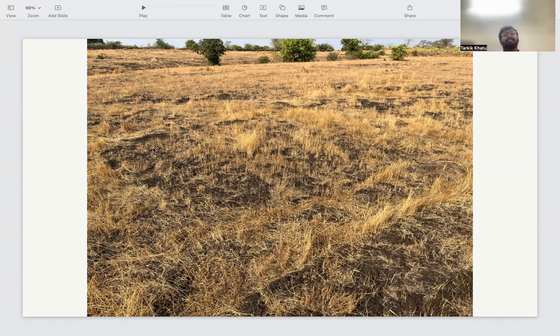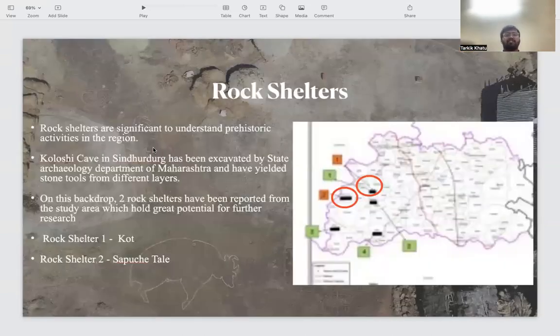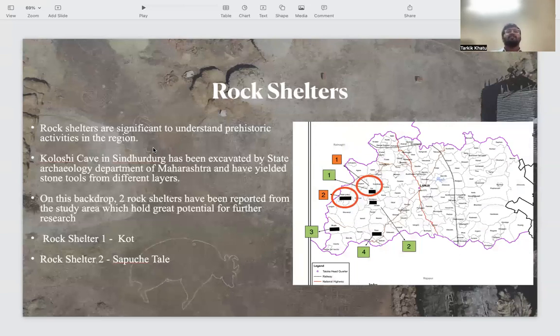So now we'll look at the next aspect of the study area, that is rock shelters. Rock shelters are significant to understand prehistoric activities of any region. Koloshi cave in Sindhudurga has been excavated by the State Archaeology Department of Maharashtra and has yielded stone tools from different layers. On this backdrop, two rock shelters have been reported from the study area, which hold great potential for further research. Rock shelter 1 is Coat, which is located in village Coat, and rock shelter 2 is Saputsetare, which is again, as you can see here, located in the village Saputsetare.